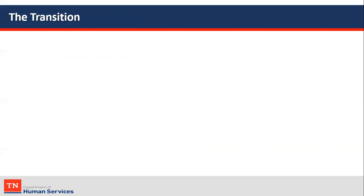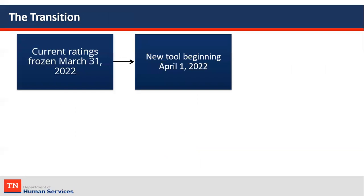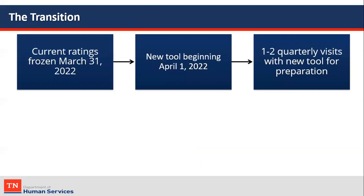So let's talk about the transition to the new tool. Current report card ratings were frozen on March 31st of 2022. And the new tool officially became the recognized tool on April 1st of 2022. All agencies will receive 1 to 2 quarterly visits with the new tool in preparation. So these next 1 to 2 quarters between April 1st and October will be used to prepare and to allow educators to experience the new tool and to ask questions of their child care licensing consultant.